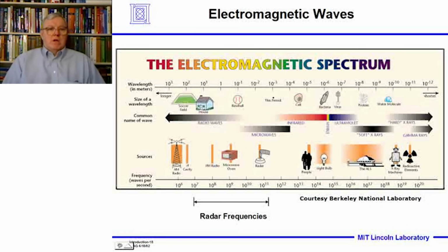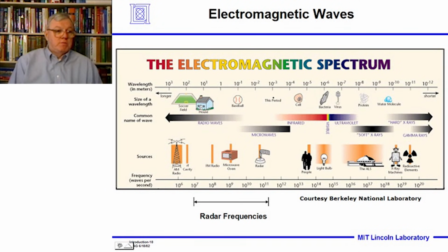And these correspond to certain frequencies. I'm going to show you how the frequency and the wavelength are related in a minute through the speed of light. These frequencies correspond to 10 million up to 10 billion cycles per second, or waves per second, periods per second. And you'll hear the words gigahertz and megahertz, and I'm going to tell you what those mean in a minute if you're not familiar.